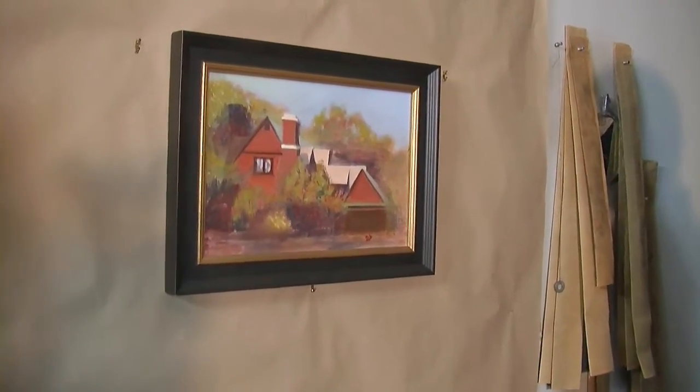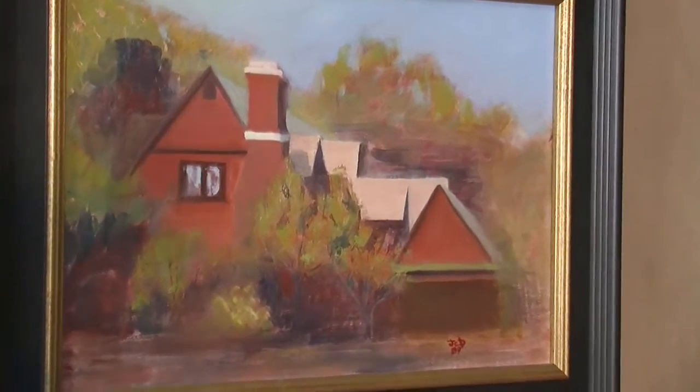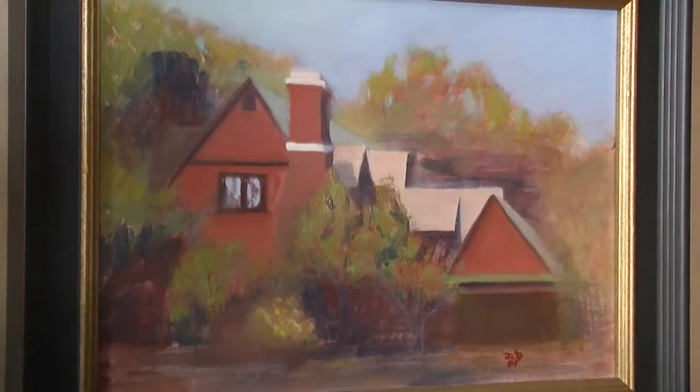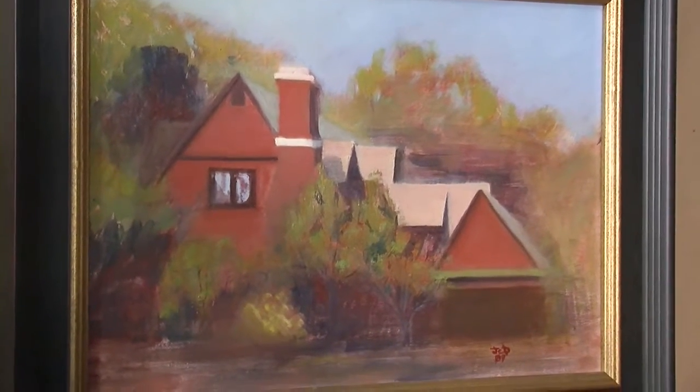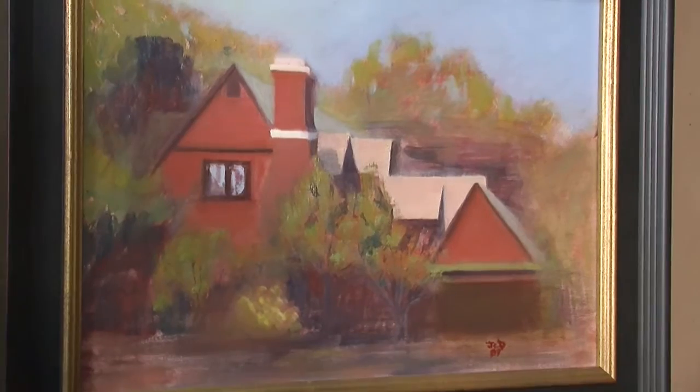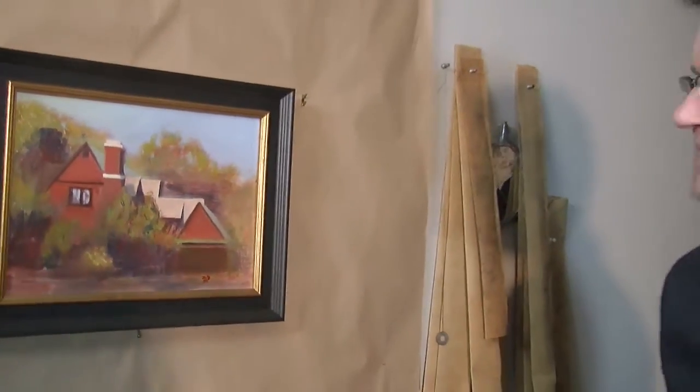So if I can get a nice local painting, it's always fun. I did a nice one of Spy Pond a few years ago, which I sold. But that's very nice. Thanks. Well, thank you very much. So another piece? One more piece, yeah.